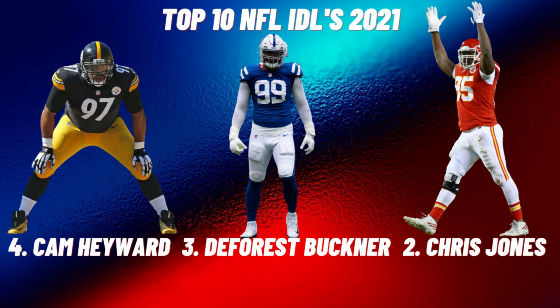You have these inside defensive linemen where you know that, hey, they're good at pass rushing and they're good at run defending, but neither one jumps out to you. When you look at Cameron Heyward, both of these things jump out to you. Just the reason he's not in the top 3 is because he didn't have the pass production that guys like Deforest Buckner or Chris Jones did.